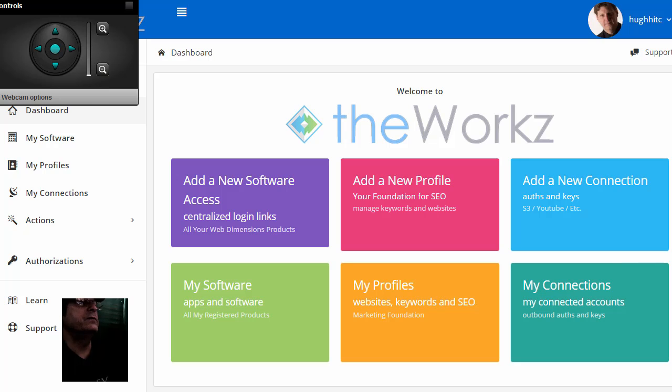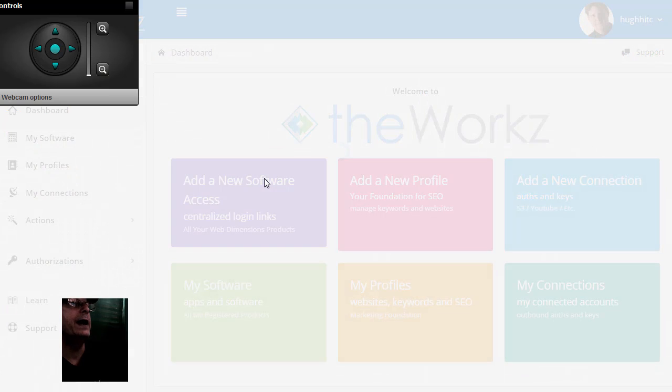Now let me just show you what we've got going on in here. First of all, you see we've got three basic things: software, profiles, and connections. The software is specifically the Web Dimensions software. So you can basically add, for example, your TheWorkz license to TheWorkz, and then you can directly log into TheWorkz just by clicking a link in TheWorkz.